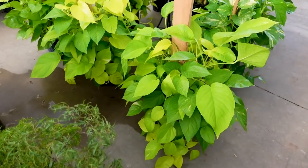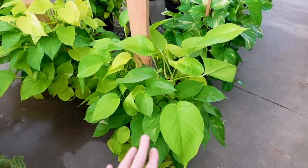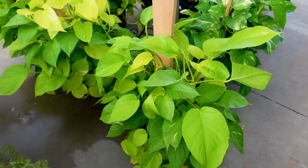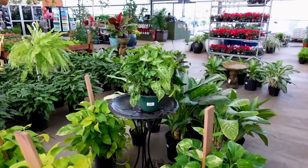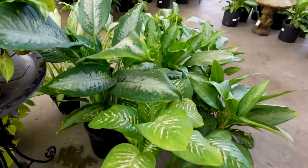And then we've got what I believe are some neon pothos on stakes over here, planks. And look how big that leaf is. That leaf is like the size of my hand. That's massive. These look gorgeous. There's another syngonium, green syngonium over there. There's some more Diffenbachias as we come around here.